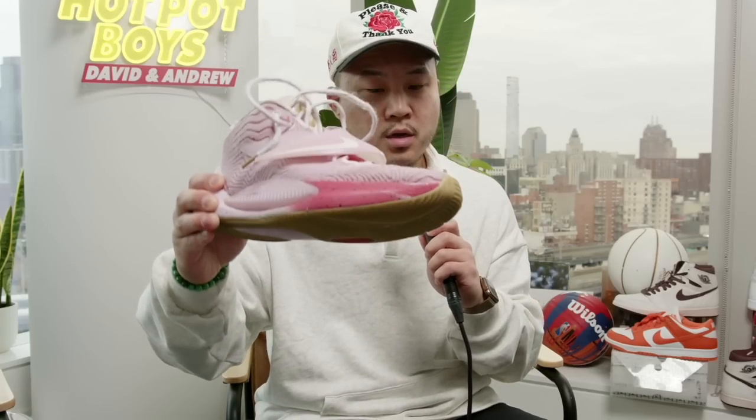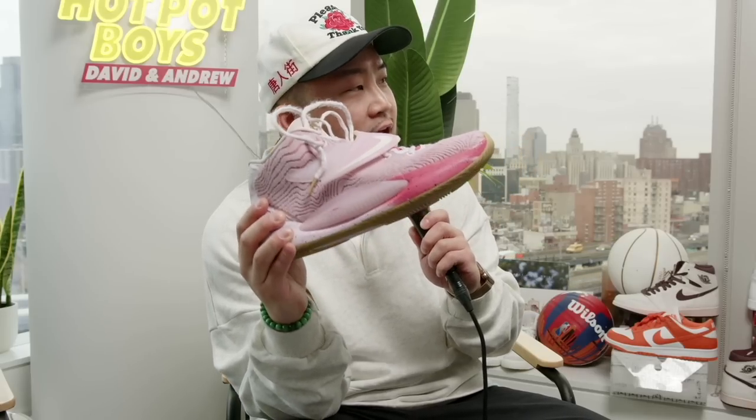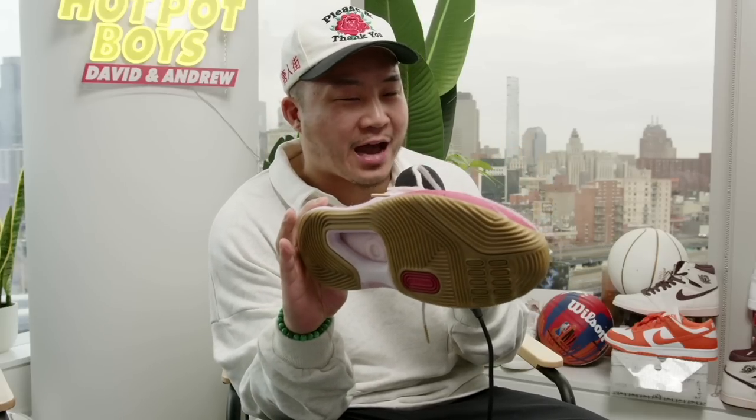The KD 14s, the ones that you're holding right there, and the Aunt Pearls, those are some of my favorite shoes ever, and I think that they're on sale right now, and depending on the color, you can get them for $100. Yeah. Totally worth it. This shoe is kind of ugly, though. The KD 14, this tiger pattern on it or whatever. It's a great shoe, man. It's a great shoe.